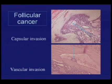On the top slide here, we can see a follicular carcinoma. colloid, proliferation of follicular cells, and we can see this penetrating into the capsule, which is demonstrated here by this pink fibrous tissue. In the lower slide here, we see the fibrous capsule here, the tumor down below, and here we can see the follicular cells invading the adjacent blood vessel.